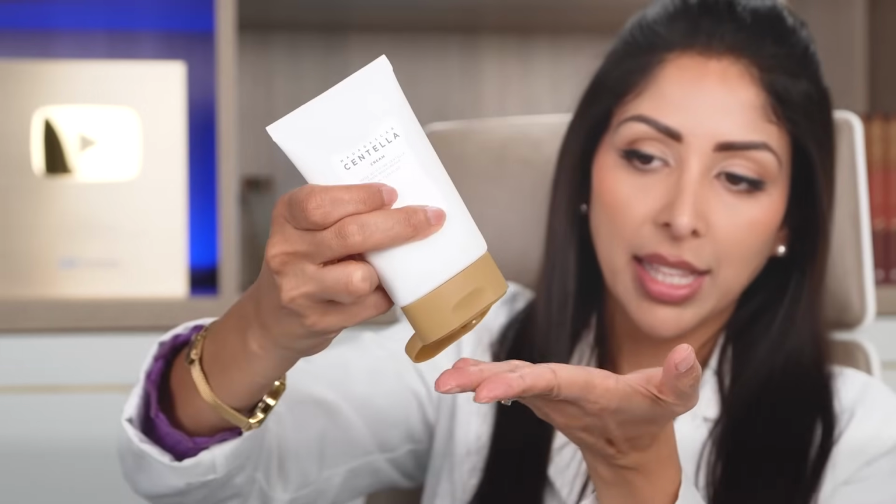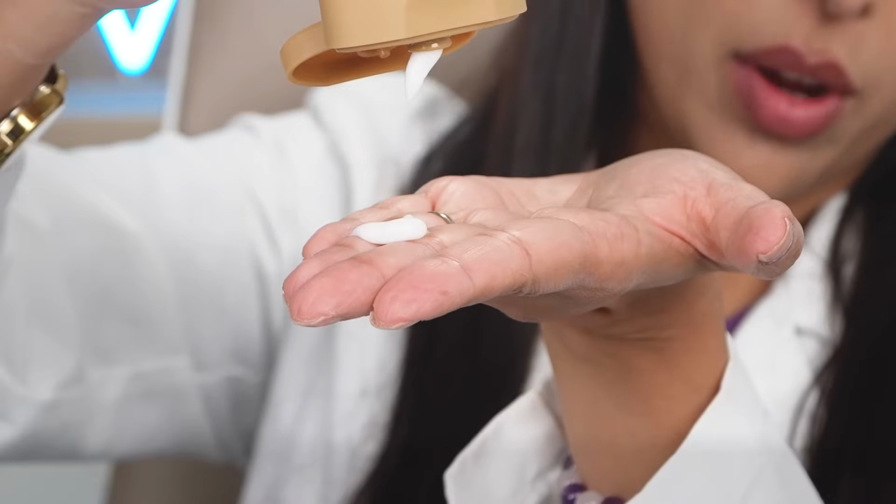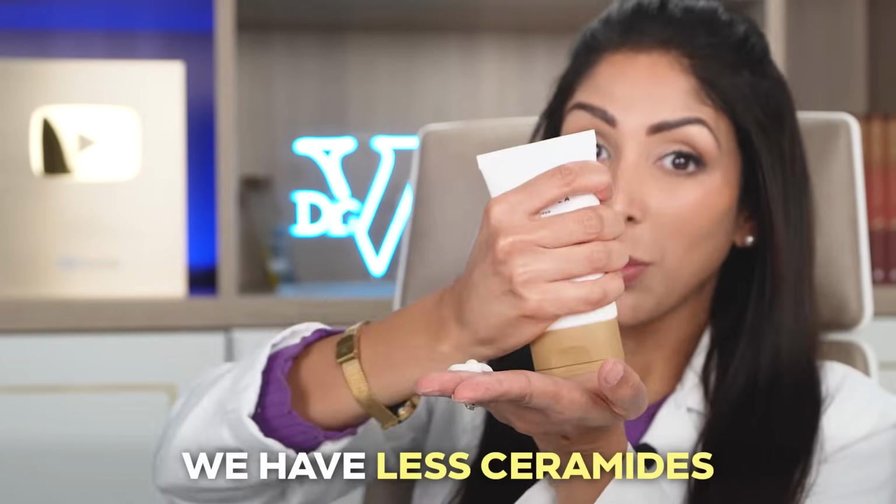K-Beauty is generally known for their textures, and that's part of the reason it's gone so viral. So let me show you, it's coming out quite thick, which I like for skin of color. For us, don't forget we have less ceramides in our skin, so actually we kind of want to do this test where it doesn't run from the hands. So it's got enough fat in it. This is what it looks like.